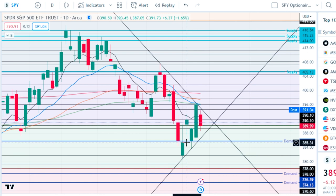The biggest thing to look forward to this Wednesday will be the FOMC meeting. We're expected to get a 25 basis point hike. That's pretty much what I expect. That's 70% priced in as of market close. But I think the most important thing that we should be looking at with FOMC is the dot plot. What is the dot plot going to say?